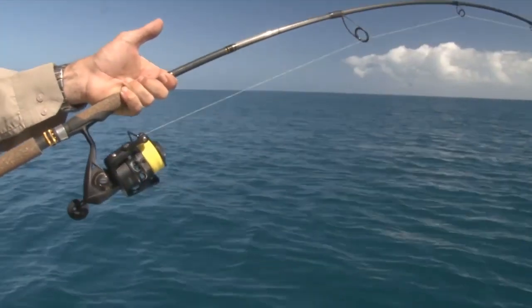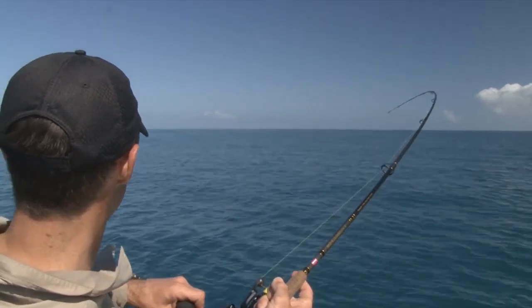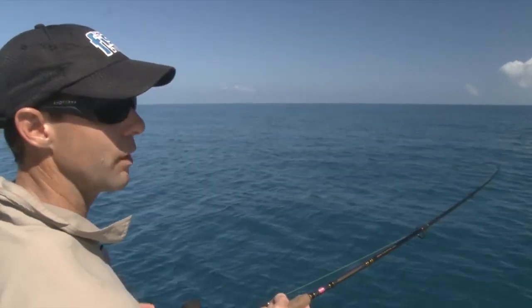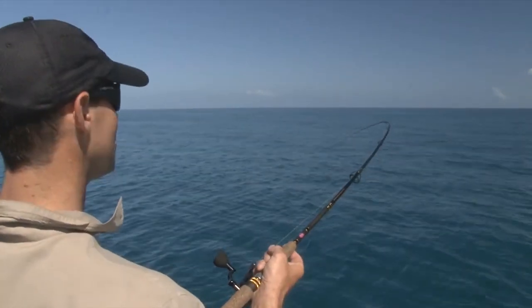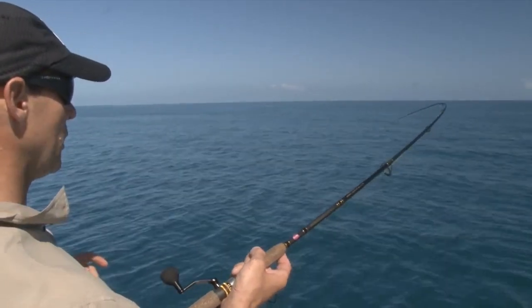That's really the benefit in having these fast, medium-fast tapered rods. They give you that action with plenty of shock absorption in the top end of the rod, but you've still got plenty of authority down the bottom. They're very lightweight, which means you're not fighting a rod, you're fighting the fish. So it preserves you a little bit.